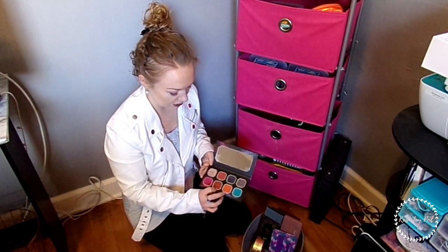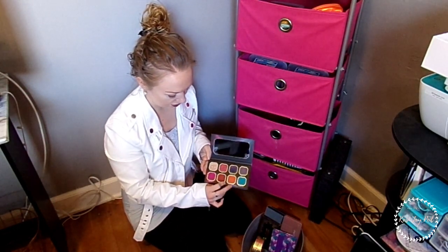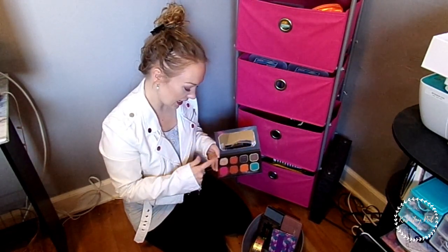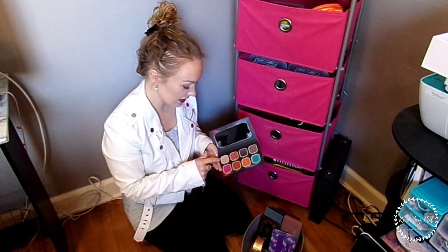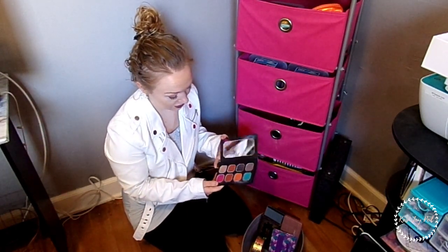These two colors always look really good on me, and you'll see it throughout my palettes. Like, I always keep the ones that have these colors because I really like them. The pink always brings out a little bit of my green eyes. I love this shimmer shade right here, very, very metallic. All very pretty colors, and I'm excited to use them more.